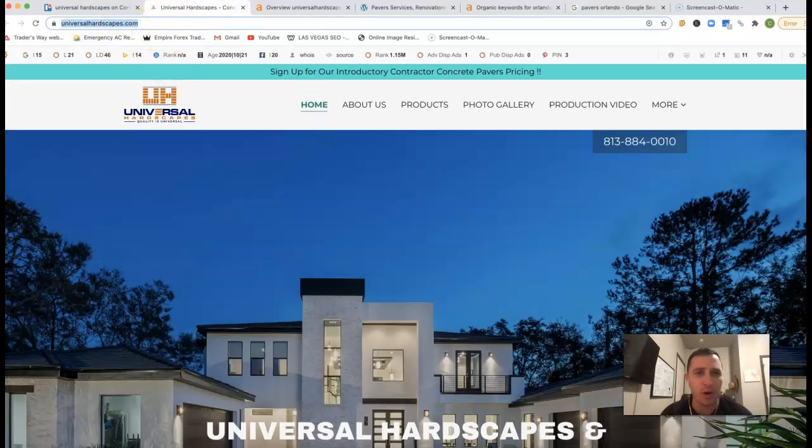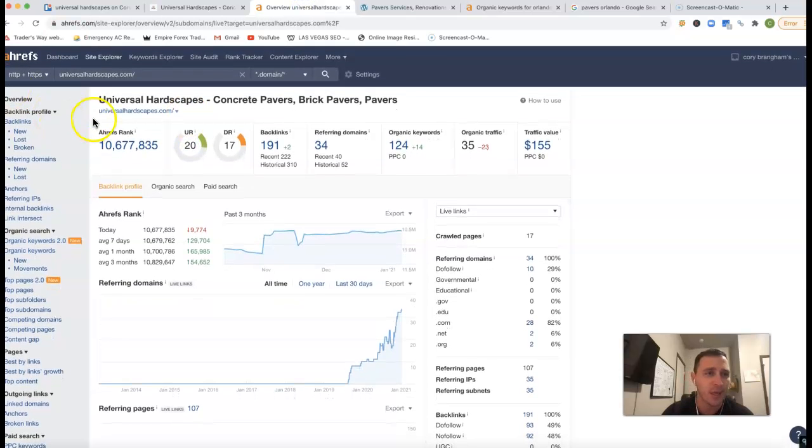If I take your URL here and stick it inside of Ahrefs, Ahrefs is just a tool that lets me see what happens behind the scenes of a site. So it looks like you got 34 referring domains, which is pushing back 191 backlinks. Looks like historically you've had over 300 there. Looks like you are a fairly new site. You started this back in 2019 or so. So this is the last 3 months of your website. Kind of lost some, added a little bit more, and yeah.